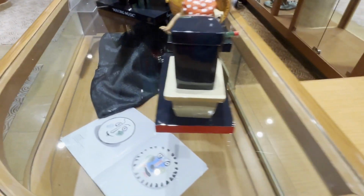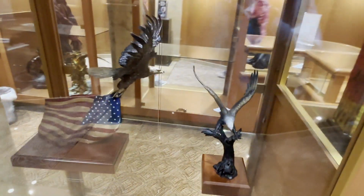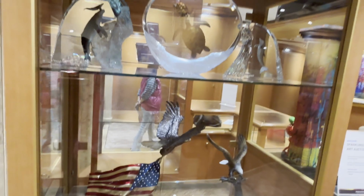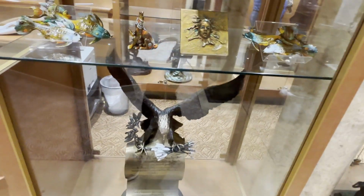So they love showing off their art. They had some fabulous pieces, very interesting pieces that you don't necessarily see anywhere else. So this is just a glimpse of a little bit of the art. It just seemed to go on and on. You kind of wound your way around.